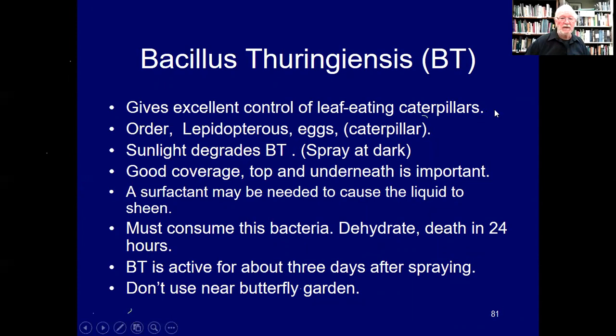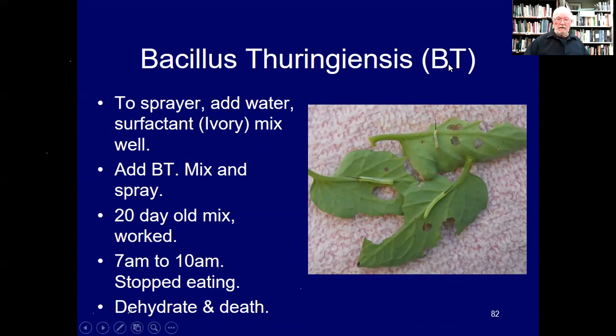The BT does degrade, so I like to spray it right at dark, with good coverage underneath the plants. I will add a surfactant so that it sticks well to the leaves. They must consume that bacteria and then death within about 24 hours. So BT, when you spray active on the plants, it's there for about 3 days. So you may have to apply it again. You don't want to use this near the butterfly garden unless you don't like that person. I usually add water, surfactant, the BT, and spray.